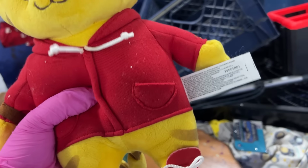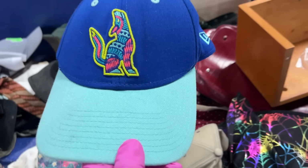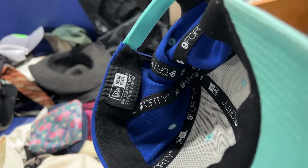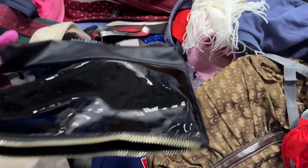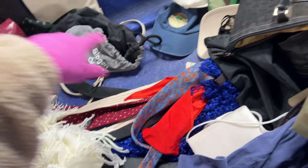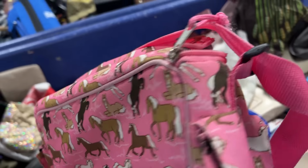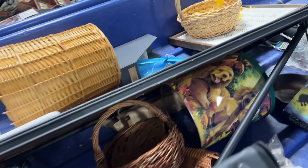Oh, here's a good one. Here's electrical. Here's an electrical friend. Oh, some more bags and purses, if you will. Oh, what a cool, like, coyote hat. New era. I'll look it up. Lemon bag. Cool wallet. Camelback. Star Wars hat. Horse bag? Fair condition, but very cute. This hat. Oh, look at this guy. It's like Merry Christmas. This is the new bins.